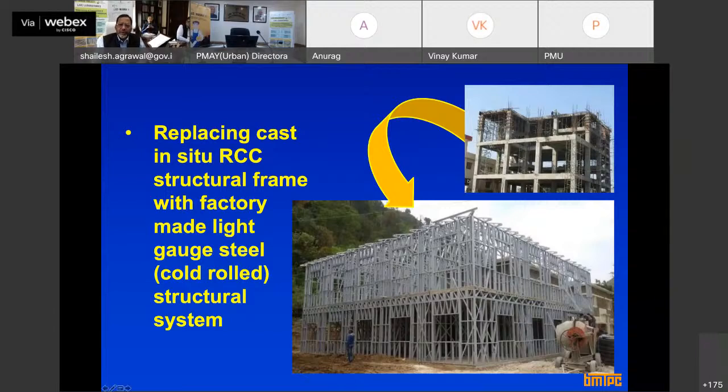Here, instead of hot rolled steel beam and column, we are using this kind of light gauge galvanized steel sections. Because they are lightweight, they are called light gauge, and being very thin in section, they offer a very economical design. This technology along with the steel structure system is being used in Agartala.